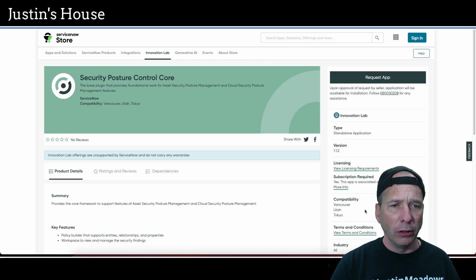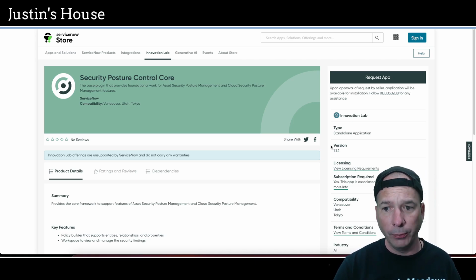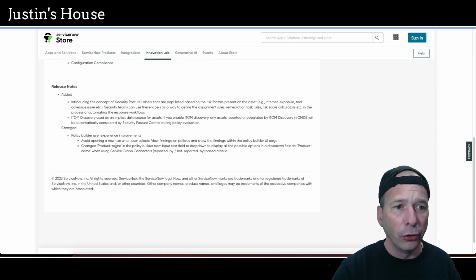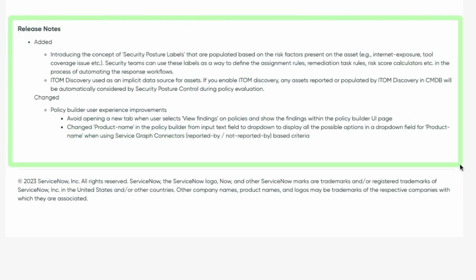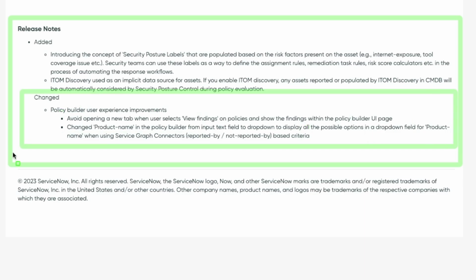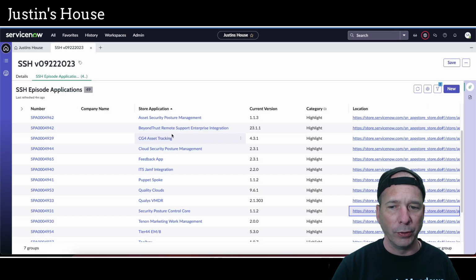Next up is Security Posture Control Core, also an Innovation Lab offering, probably related to the other two security posture things. Updated to version 1.1.2 that I can't click on, so we got to scroll down here to the release notes, and they've also done the same part with the security posture labels and ITOM discovery, but with the policy builder user experience. I don't know if these are the same or not because I didn't read those on the other ones, but you can see there were some changes to this one as well in this particular update.